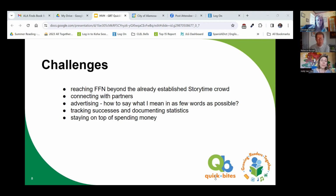So trying to stay on top of that, and also staying on top of spending the money. This is for me, unbelievably, in how long I've been working in schools and libraries now, the first grant that I've been managing. And that was challenging, but quite a rewarding learning experience. So shout out to Jean at the State Library, because she is a very kind and patient person. I'll pass that on.